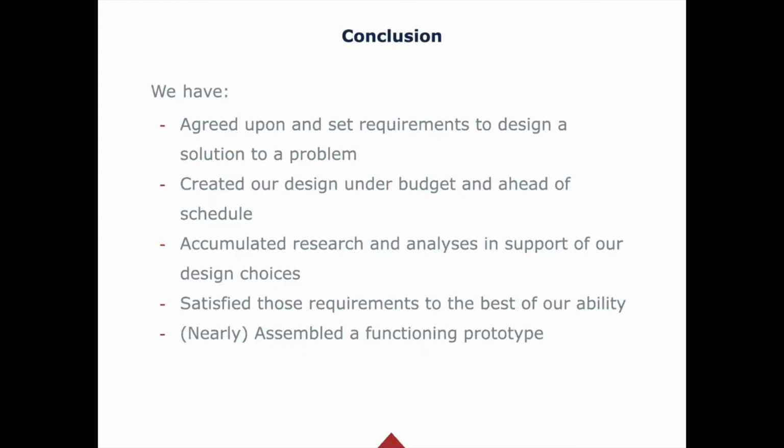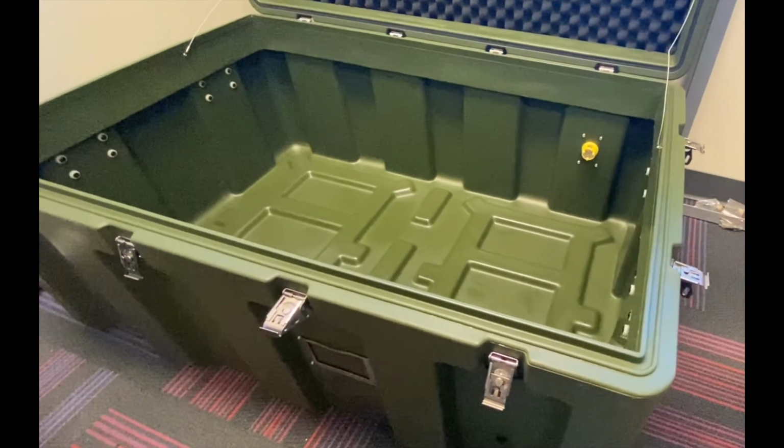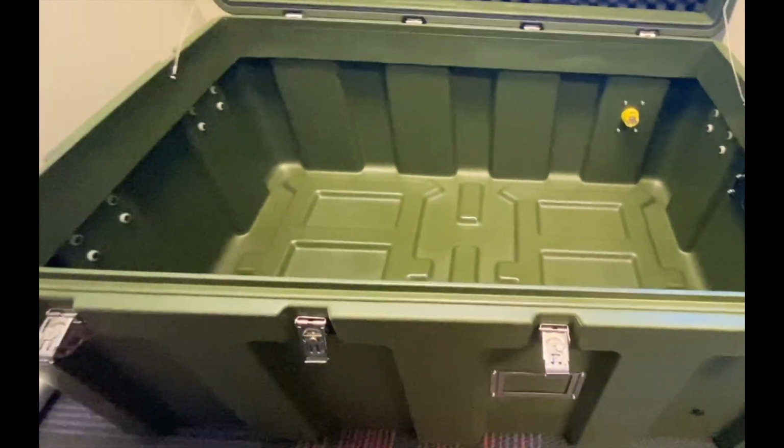to a problem. We created our design about $500 under budget and ahead of schedule. We accumulated a lot of research, conducted a lot of analyses in support of our design choices, and we satisfied those requirements to the best of our ability. And in the end, we nearly assembled a functioning prototype.